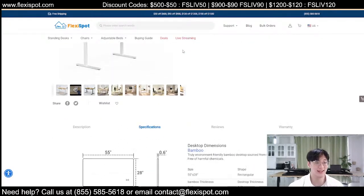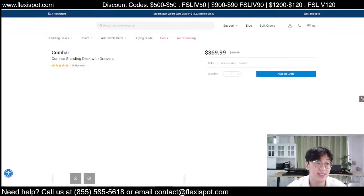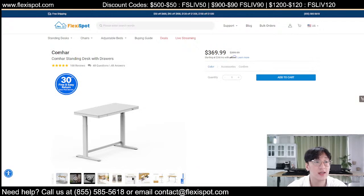But okay, now let's go for the next product, which is the Comhar. Comhar standing desk with drawers. So its original price is $399.99, but right now, it's $369.99. Again, we have a 30-day free and easy return.